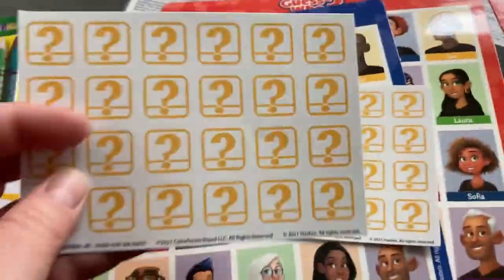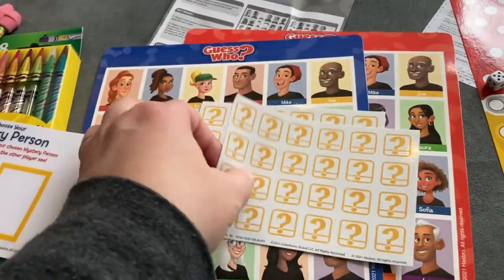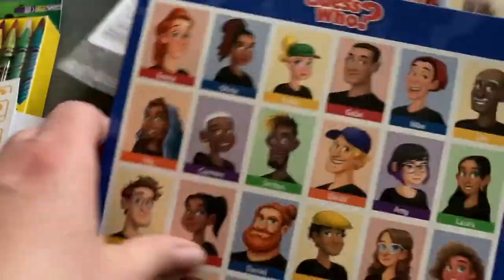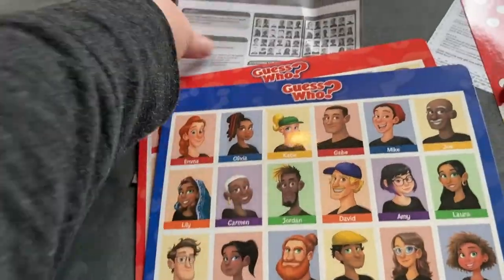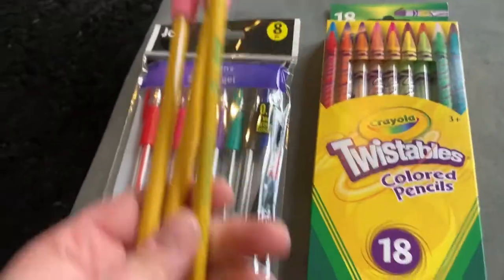And it came with a little question mark. I guess you put these over the face if, I don't know, I'll have to read the instructions. Anyway, then two playing cards and instructions. And then I also have a pencil pack for each of them.